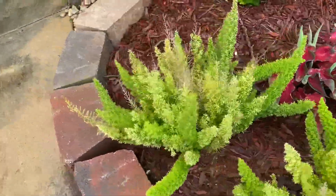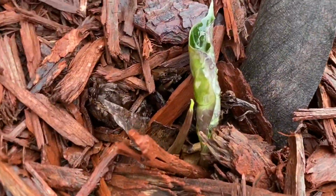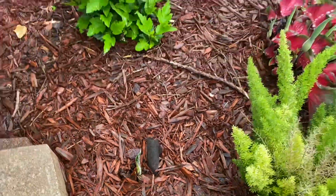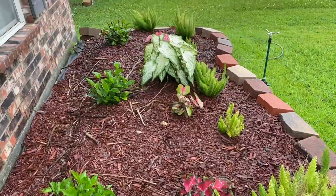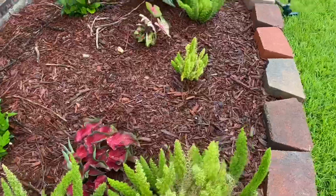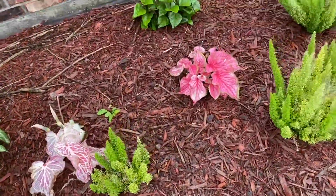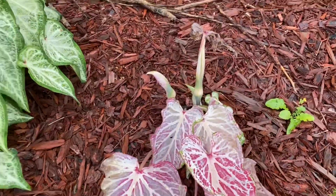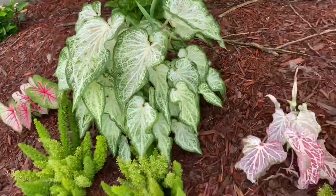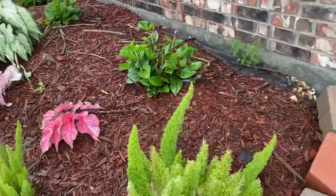And I also have some other ones. You can see they're just coming up right here. So they're starting out. So everything's doing what it's supposed to do, y'all. They're back like they never left. That one is really doing good. So, just wanted to do a quick update, y'all.